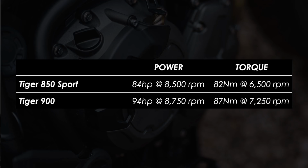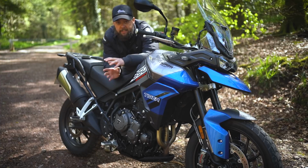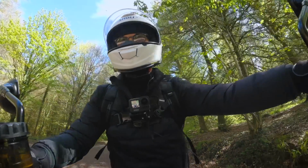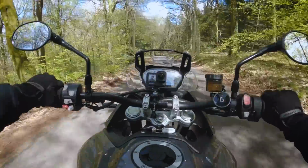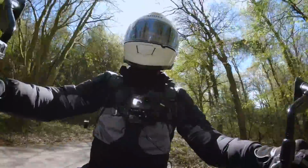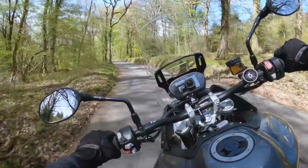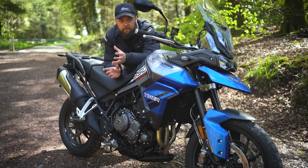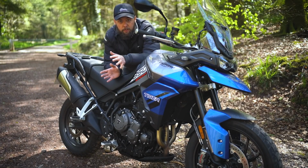Honestly, for me, they feel very similar for day-to-day riding, and it wasn't really like I jumped on this bike and thought, oh, it feels underpowered versus the Tiger 900. You know, unless you're really gassing it and you're at the top end of the rev range, I doubt most people would notice the difference. You still get pretty much all of the benefits, like the T-plane crank with that extra feel lower in the revs. It gives it a lovely exhaust note as well.